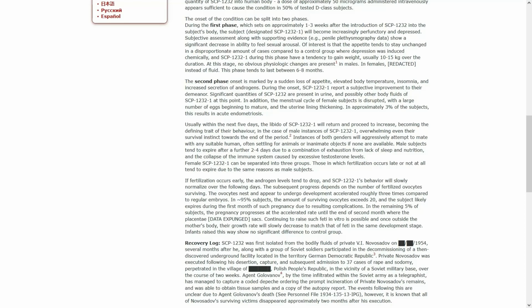Female one can be separated into 3 groups. Those in which fertilization occurs late or not at all tend to expire due to the same reasons as male subjects. If fertilization occurs early, the androgen levels tend to drop and one's behavior will slowly normalize over the following days. The subsequent progress depends on the number of fertilized ovocytes surviving. The ovocytes nest and appear to undergo development accelerated roughly 3 times compared to regular embryos. In approximately 95% of subjects, the amount of surviving ovocytes exceeds 20, and the subject likely expires during the first month of such pregnancy due to resulting complications.